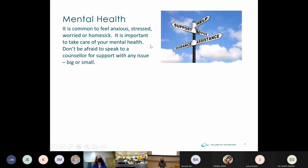For mental health concerns, if you're feeling anxious or stressed or depressed or homesick, you have a lot of great resources as international students. It's really important to look after your mental health. So you can access all of these services for free.